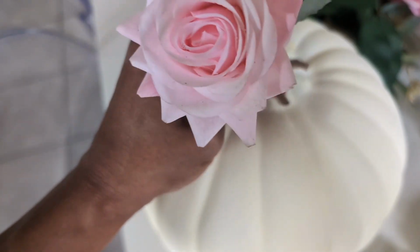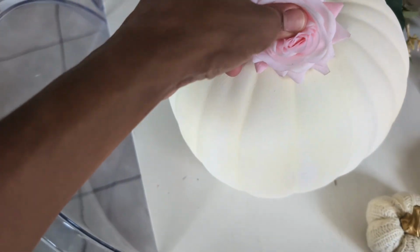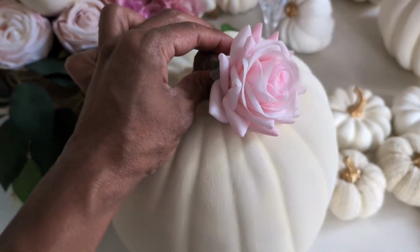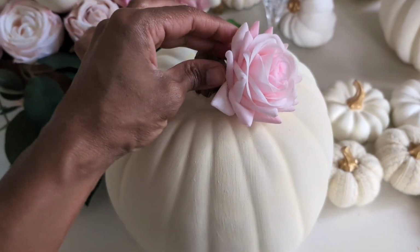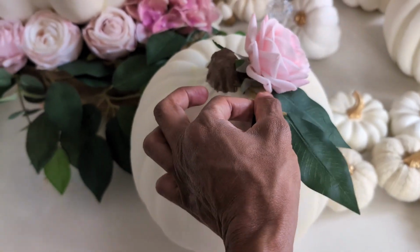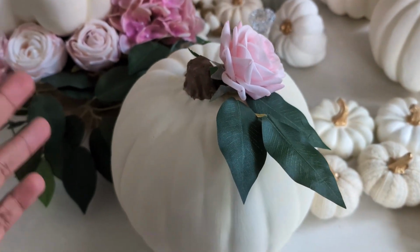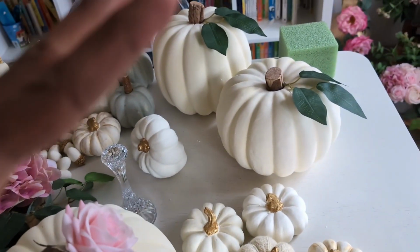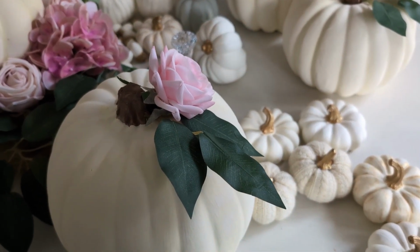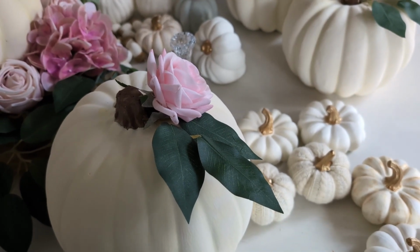And let me see if I can do it one-handed and show you. Probably not. Oh, yeah, there we go. And we're going to tuck that in. So that's what it's going to look like now. And I'm just going to hot glue a little greenery. So we'll end up having our centerpiece and our other pumpkins tie in together. So let me get started on that, and then we'll start decorating.